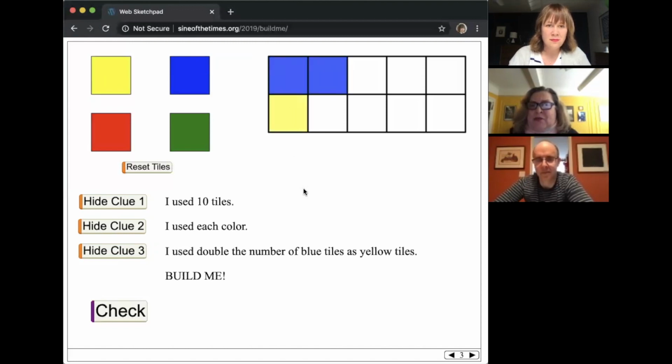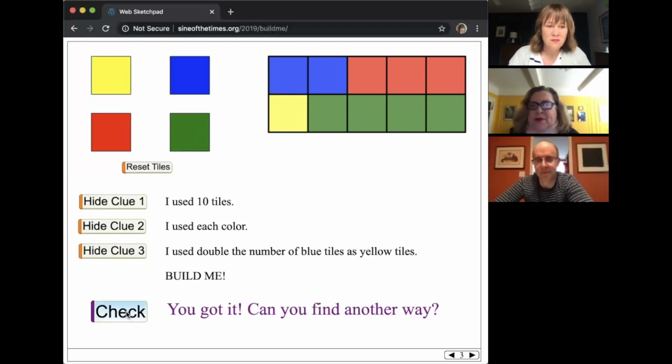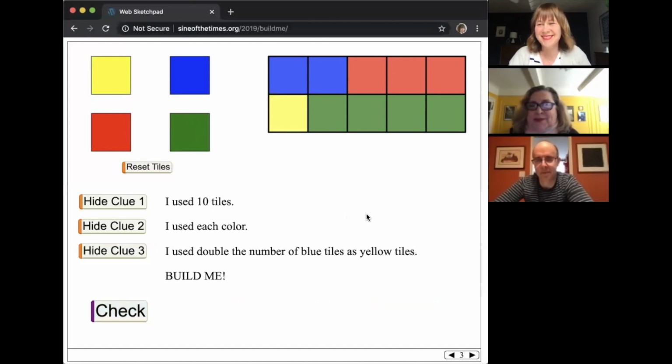And then the rest I can fill in any way I want, which I'm going to put 3 red and 4 green. Let's see if that works. Notice the amount of information I have to keep track of as I'm doing this puzzle. Much more complex. No, I'm too tired to find another way.